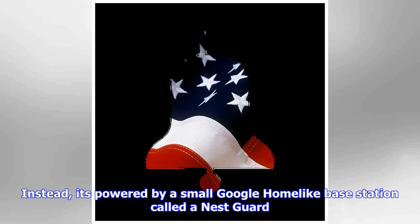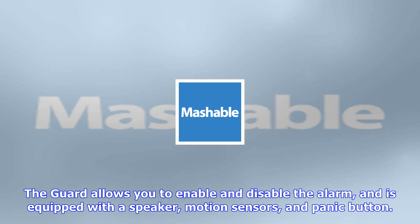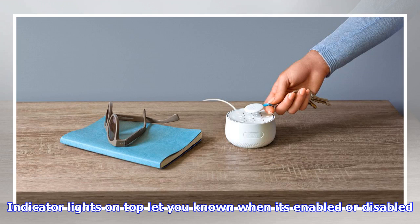The final piece of the puzzle is the Nest Tag, an NFC-enabled key fob that lets you enable and disable the system by tapping it on the Nest Guard. The Nest Tags are also customizable, again via the Nest app, so you can allow people to access your home with a dedicated Nest Tag only at certain times of the day.